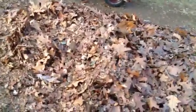And hope you enjoyed that little cold start of the Toro and actually seeing it run.